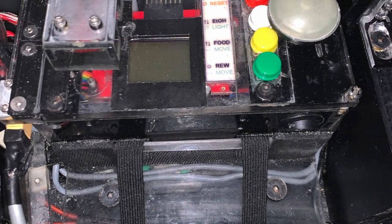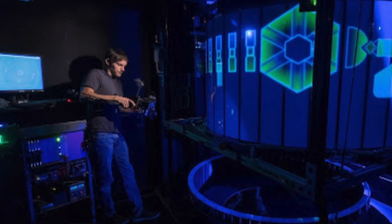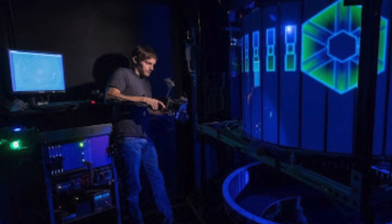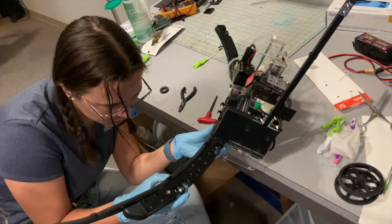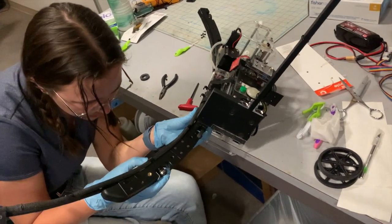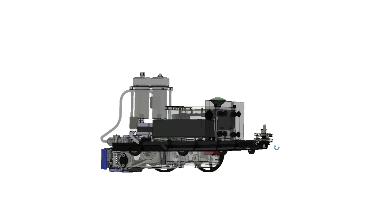The functionality of the robot has been accomplished thanks to the work of the personnel working on this project prior to our involvement. Our team was tasked with the optimization of the robot by decreasing the total weight, removing unnecessary components, and increasing the traction by replacing the current tires.